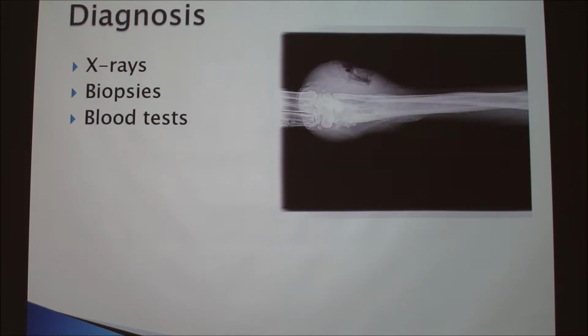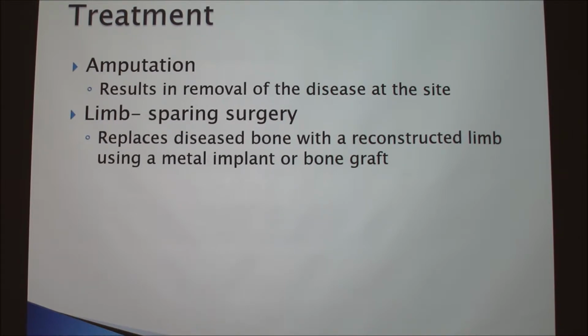To diagnose it, you do X-rays, which will determine the stage it's at, and then biopsies, where you take a biopsy of the bone, and lastly you can do blood tests. And then the treatment: you can amputate, which is the first option. It results in removal of the disease, but only at the site. The problem with osteosarcoma is that it's very aggressive, and normally when it starts, there's a very good chance it has already spread to the lungs. You can do chest x-rays, but a lot of times the spread is microscopic at the beginning, and you can only see it when it's about 2 millimeters in size, and more than likely it has already spread. Yeah, once you see that knot on the leg, it's probably already all over.